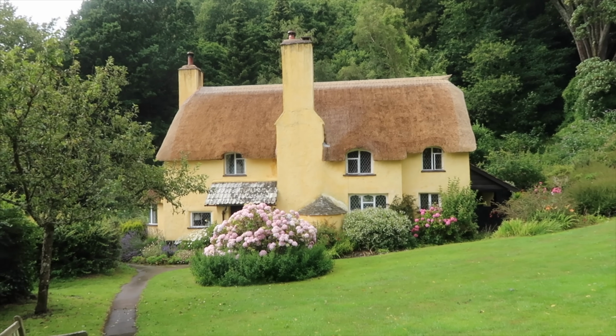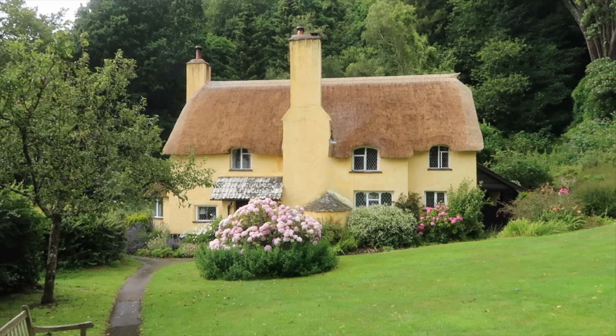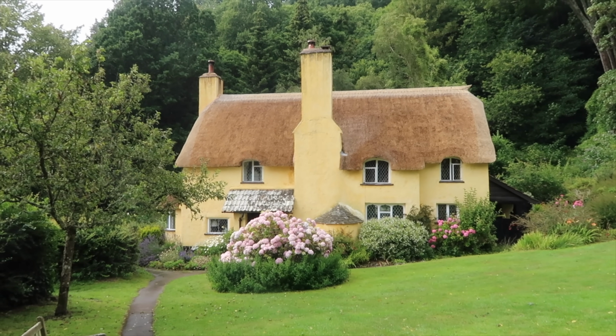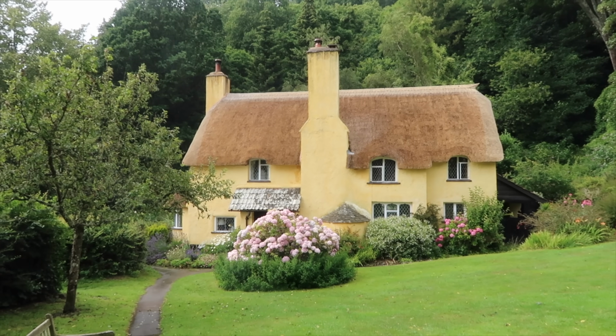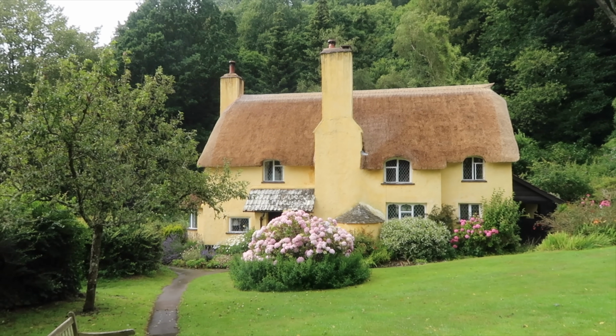Look at this cottage, it's like picture perfect. It's like a postcard. I think a huge inspiration for everyone who can paint or draw. Sadly I can't, but it's so gorgeous.